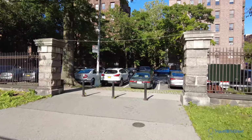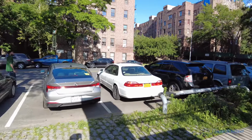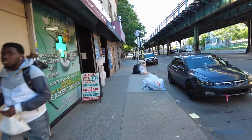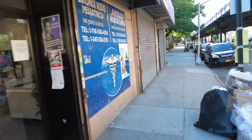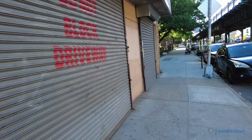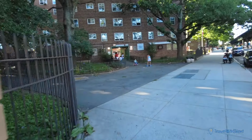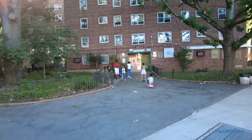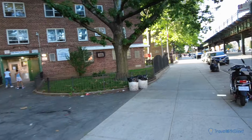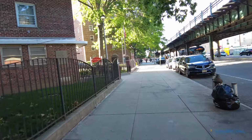So now we're gonna head on down to Gunhill Road. You know what? I decided to walk to Gunhill Road. Why not continue to give you guys a better walking tour? It's only about a 15-minute walk. You already know, chilling in front of your building. It's probably the number one thing we do in the summertime.